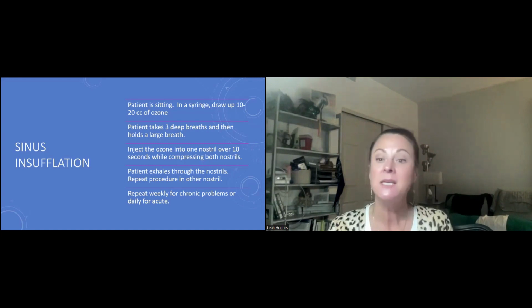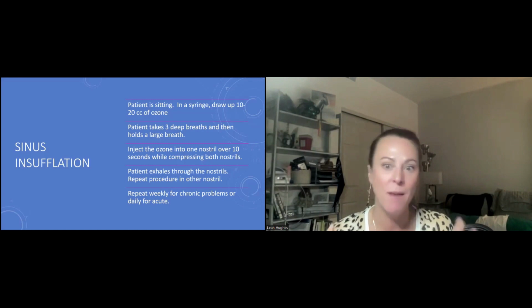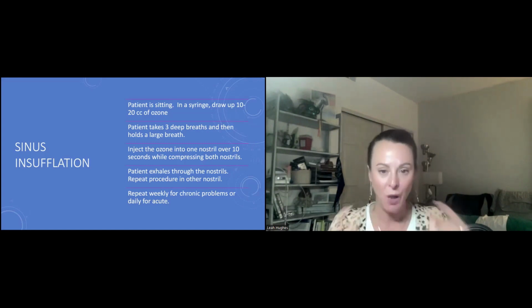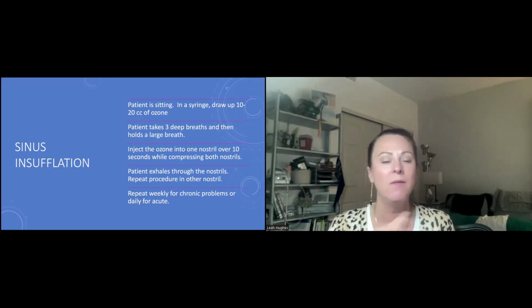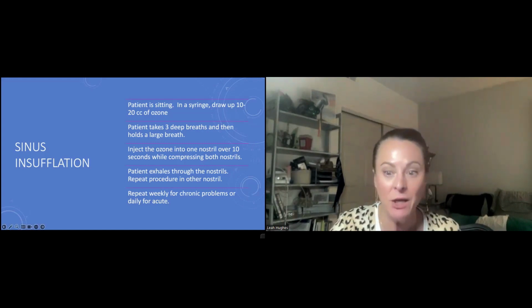So this hits on, I don't know if I want to do this because I heard it's bad for my lungs. That's why we actually have you take that deep breath and hold it so that after we get the ozone gas in your nasal passageway, you are blowing it out. So very, very minimum chance that any of that is going to get into your lungs. And we can repeat that weekly for chronic problems, or we can actually use it daily for any acute infections.